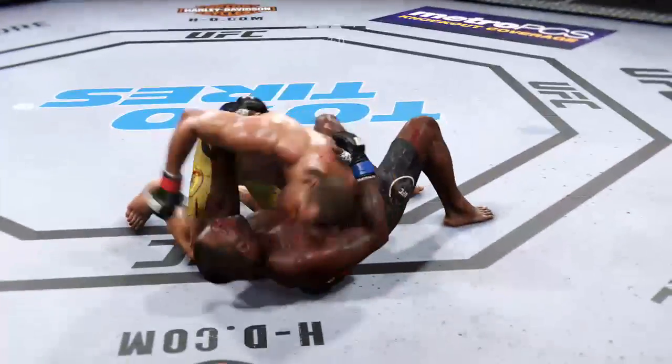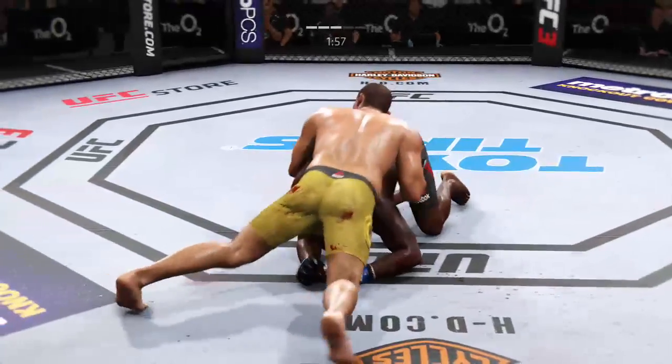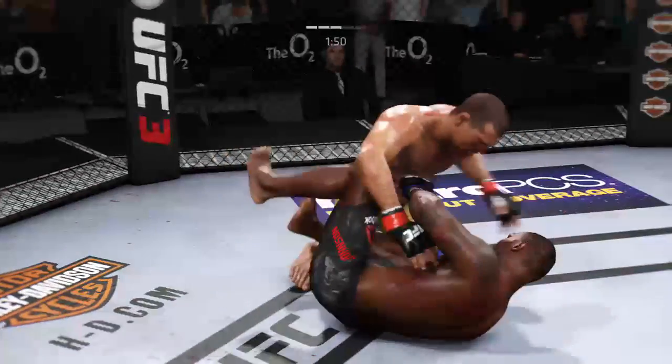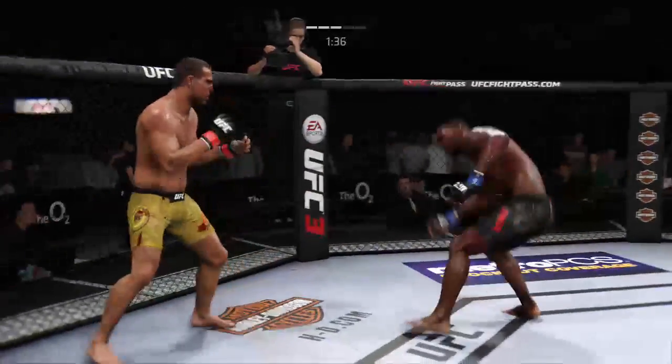Well, hard to win fights in mixed martial arts from the bottom, but nice work here in that position by Johnson. Big body punch. And dizzy, as he looks to improve position here. In half guard. Gets away from the clinch.